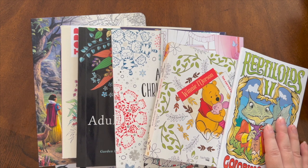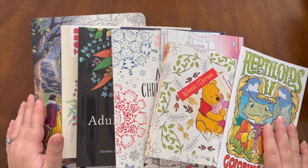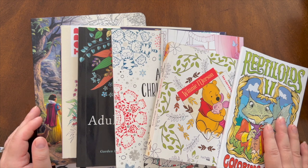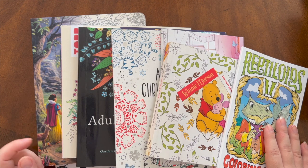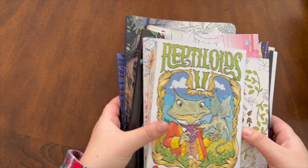So I wanted it to be a two-parter because that's what I did last year. But I have kind of acquired more books than I thought I did. So I think having all of my non-color by number books in one video would just be super duper lengthy. So I'm gonna split that up into two, and I think I can fit all of my color by number into one video because I have a smaller amount of those. But without further ado, we can dive into some of my non-color by number books.